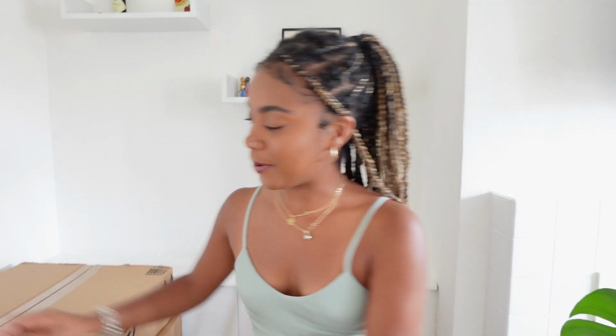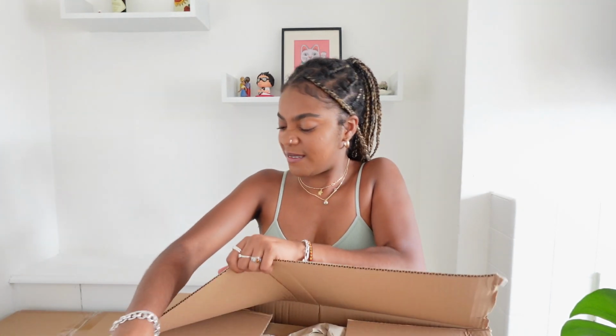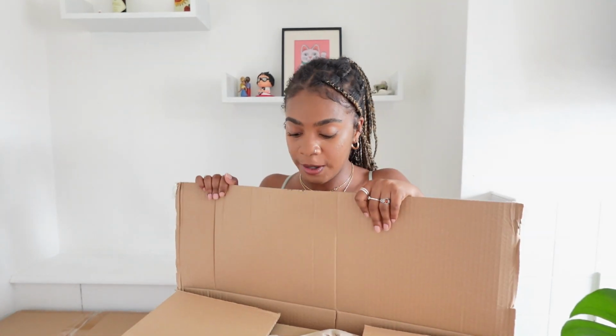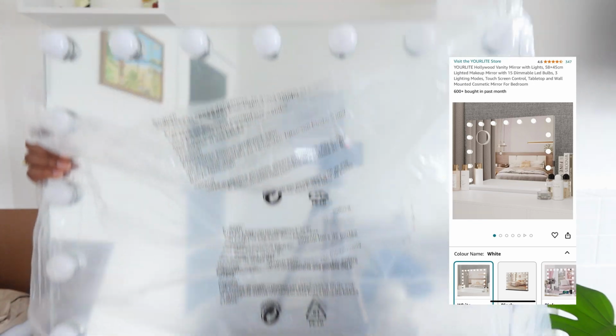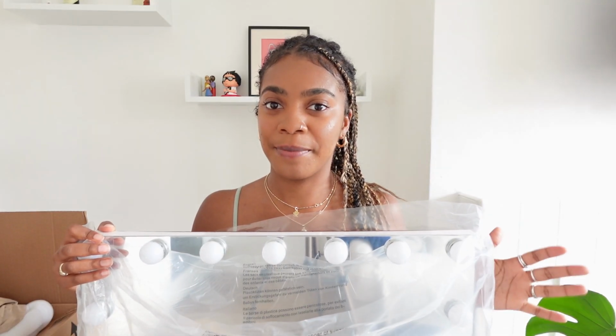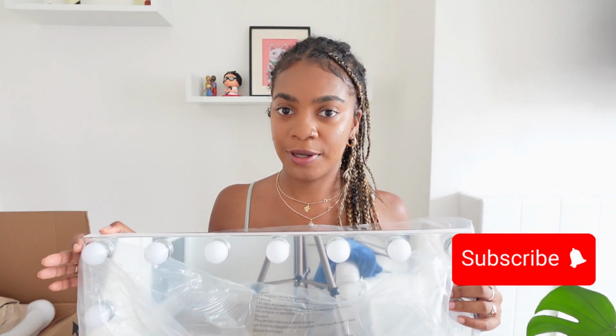Okay, the second largest box now. Oh my goodness. One moment. If you knew how much maneuvering I just had to do here. I got a vanity mirror, like so. Again, this is something else I've had in my basket for a while, and it was slightly cheaper in the sales. This mirror connects to a plug socket and has 3 different light settings. This is something that I'm going to be putting in my bedroom on my table.